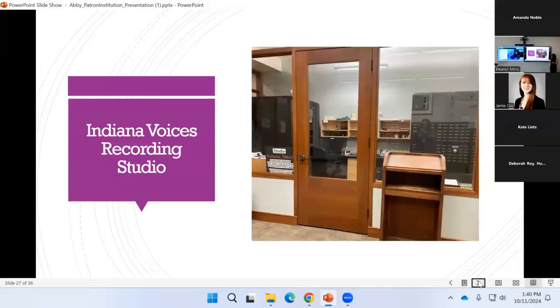This is a picture of our recording studio. We have 2 booths. One is only operational currently, but we do have volunteers come in every Wednesday, Thursday, and Friday, and they are all reading their own separate books. They read all of the Outdoor Indiana magazines we get, as well as our newsletters for us.